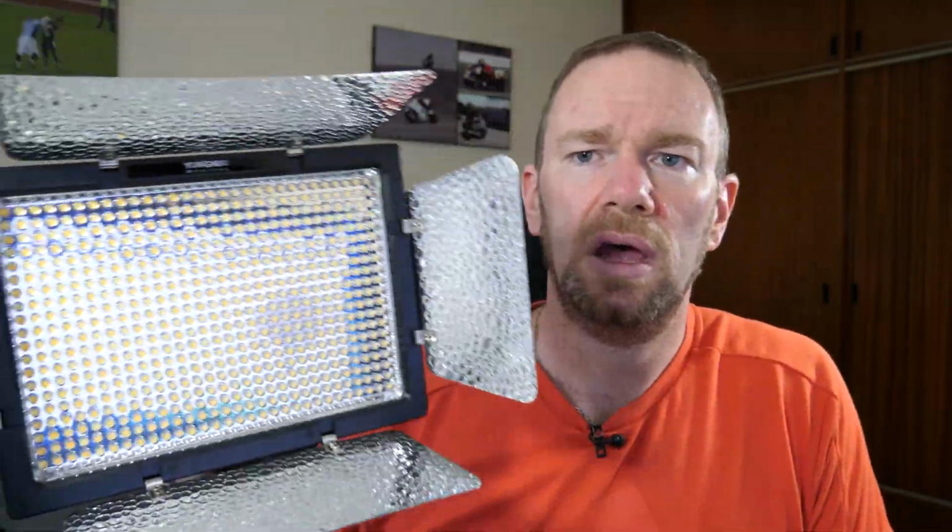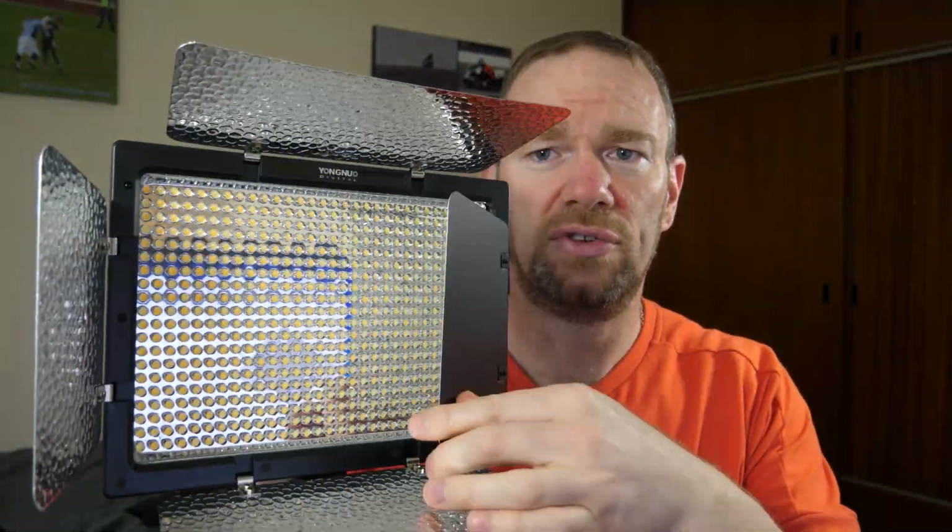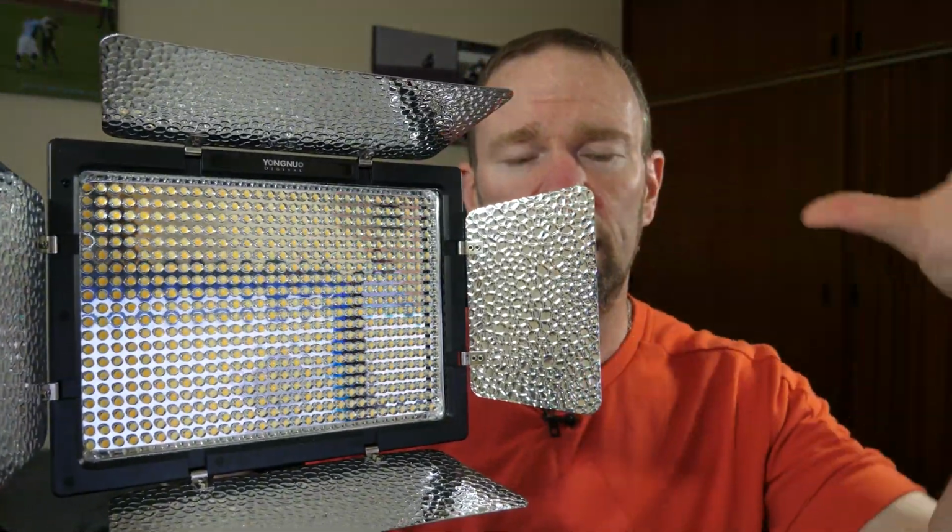So it's got 300 LEDs at 3200 Kelvin, and another 300 at 5500. That's the color temperature. So one's a very white color, the 5500, I think, and the others are more of a yellowy color. So the actual light itself is there. That's pretty big. It's got these barn doors on it, which I think just helps refract the light into different areas.